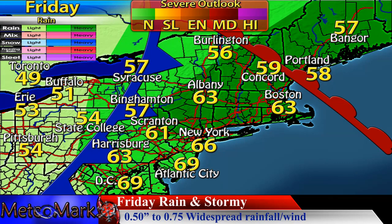Look at this, well into the 60s in many of these areas, near 70 in Atlantic City and D.C. as well, 66 in New York. Rain will be the heaviest probably during the midday hours from the I-81 corridor on eastward in New York and Pennsylvania. And then darker green zones, Albany, Concord, Boston, Portland, and Bangor. You will be in this zone, quarter to a half an inch likely, especially early to mid-afternoon hours.